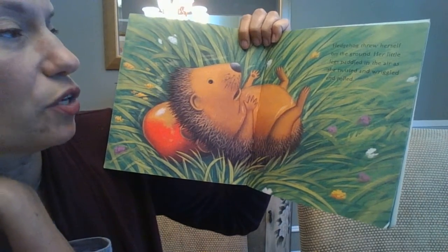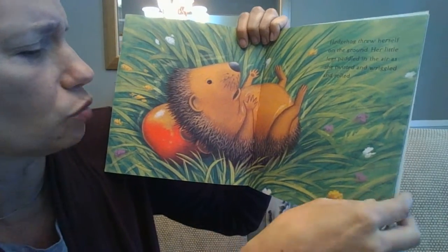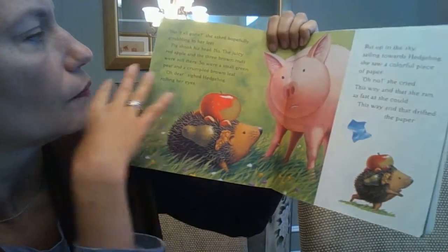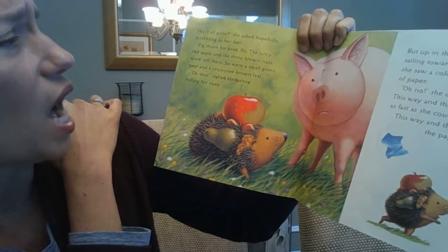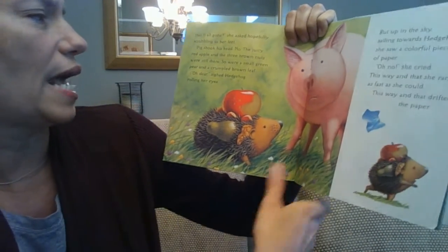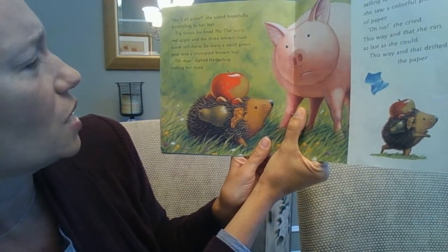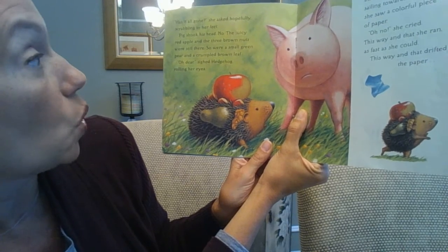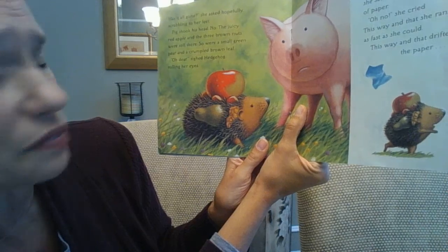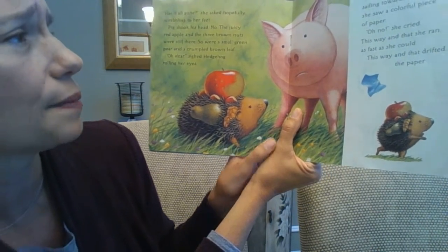Hedgehog threw herself on the ground. Her little legs paddled in the air as she twisted and wiggled and rolled. Has it all gone? She asked hopefully, scrambling to her feet. But Pig shook his head. No, the juicy red apple and the 3 brown nuts were still there. So were a small green pear and a crumpled brown leaf. Oh dear, sighed Hedgehog, rolling her eyes.